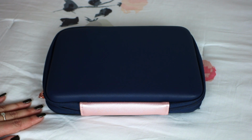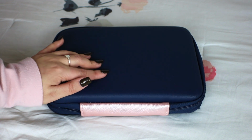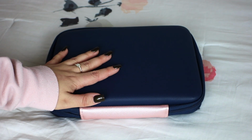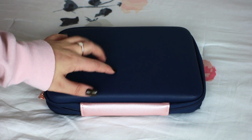One thing that I noticed about this makeup bag right off the bat, I don't know if you guys can hear, is that this is a little bit of a harder case, which I love. I'm always terrified when I travel that my makeup is going to break or shatter, and this is very protective.